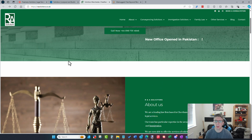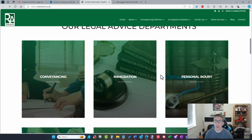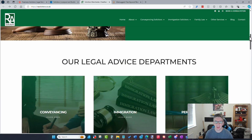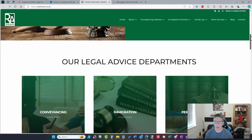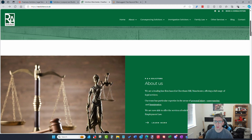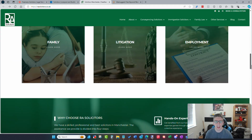No, why has it gone back? Oh, it has gone back down. So bonus points, you've got key links to your individual service sections. Might be inclined to think they're quite big. There's an awful lot of space there with not a lot in it, although I do quite like them. They actually don't necessarily fit the font and style of the rest of it, but there we go.